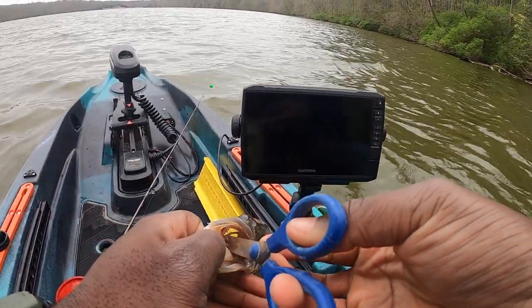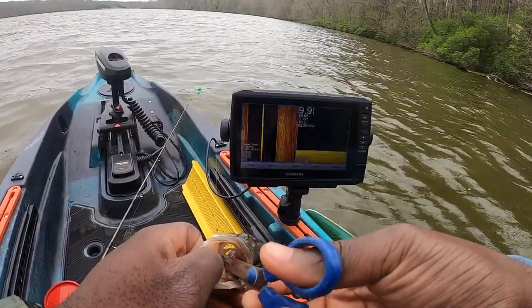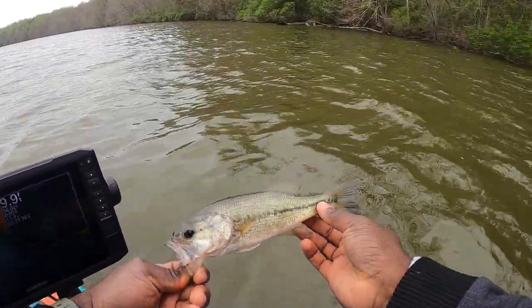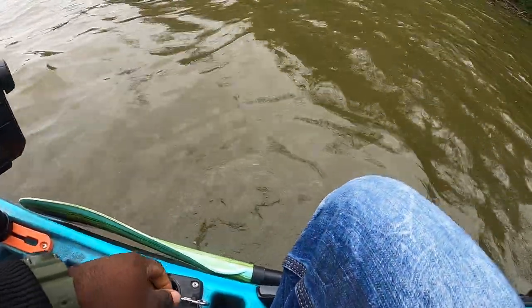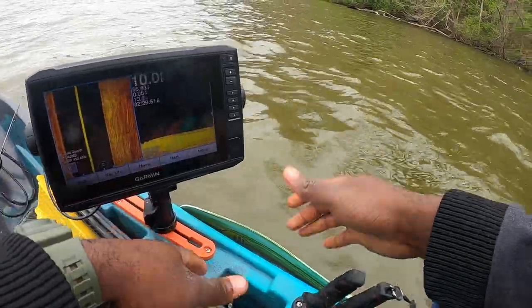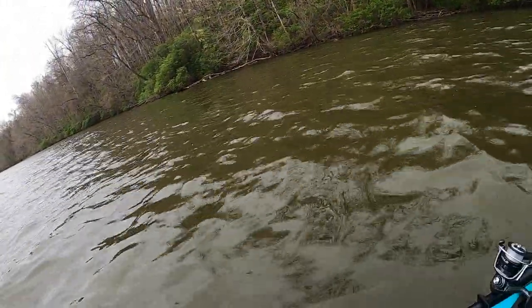All right, we got a problem here. This guy really choked the hook, so I'm gonna cut the line. It's gonna eventually poop the hook. What? Small size bass. That's not what we wanted. There it goes. All right, that's the best way to do this right now, is to cut the line, let it go.